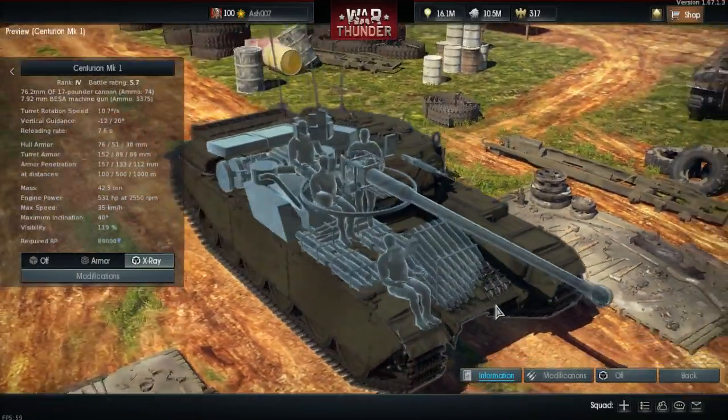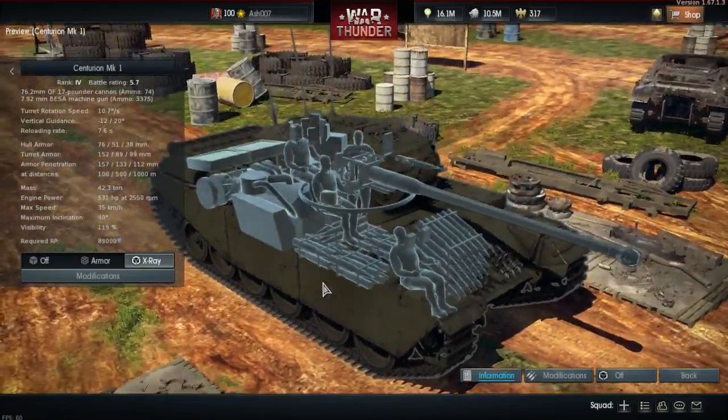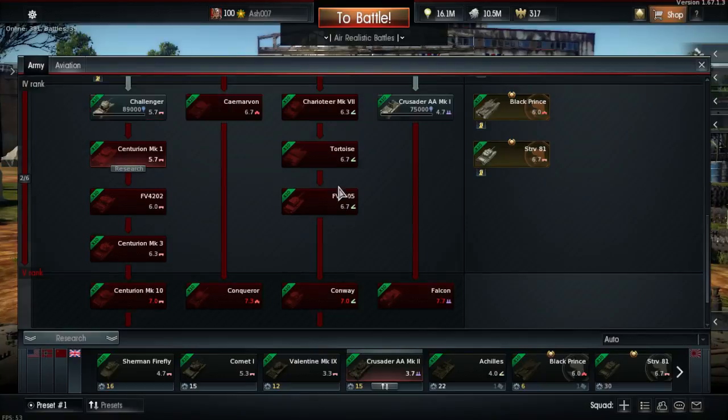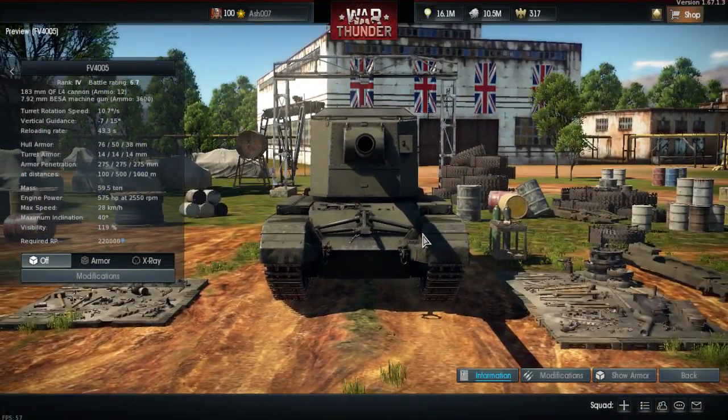The internal crew layout for this thing as well is quite interesting. 1 driver and 3 in the turret. If you knock everything out in the turret and aim for the turret, that'll kill it, or alternately you can shoot it straight through the front and ammo rack the thing. A very interesting tank indeed. I know I'm going fast, but bear with me, I'm on a time limit here.